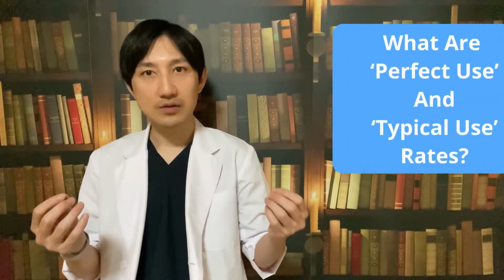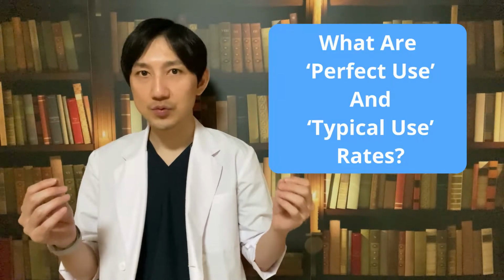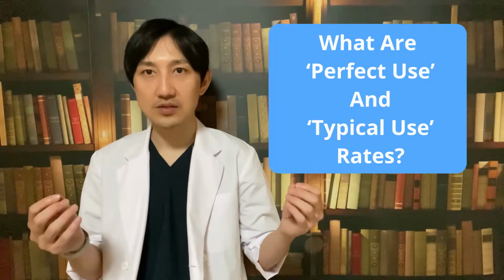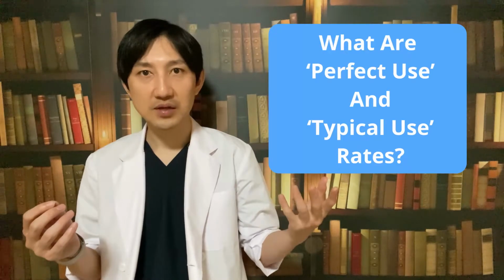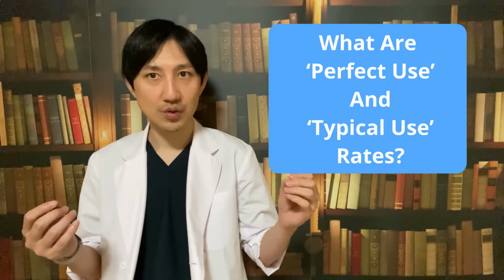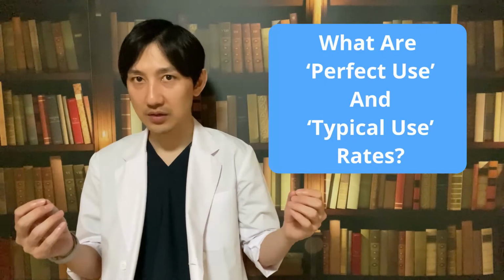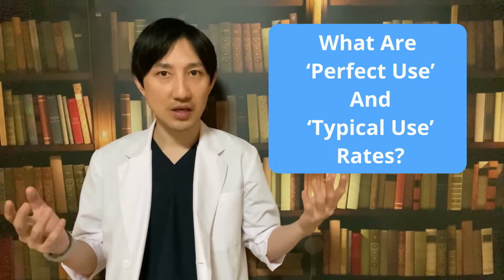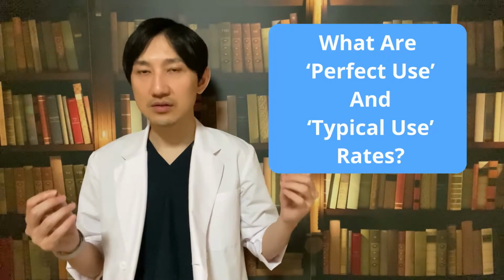Okay, so what are perfect use and typical use rates? We are going to use the terms perfect use and typical use to describe how effective the different contraceptive methods are. Perfect use means you use the contraceptive 100% correctly and every time you have sex, while typical use means what most couples do, not always remembering and not always using it 100% correctly, which is known as user failure. An example might be that you forget to take your pill one morning, or you don't put a condom on before the penis has contact with the vagina.